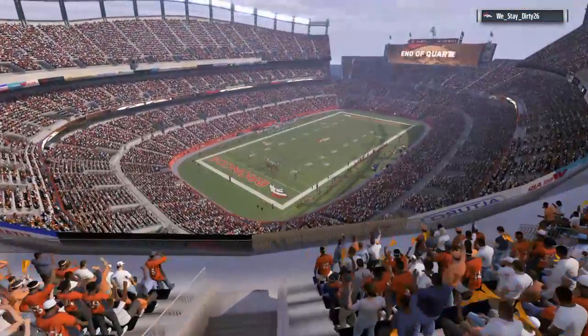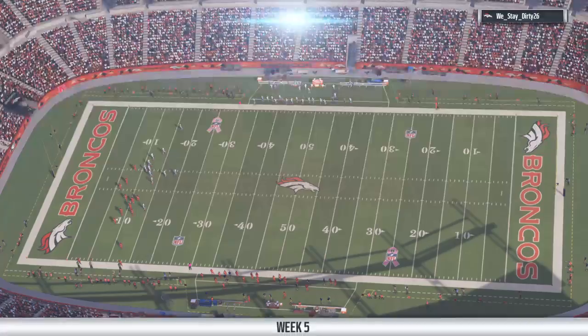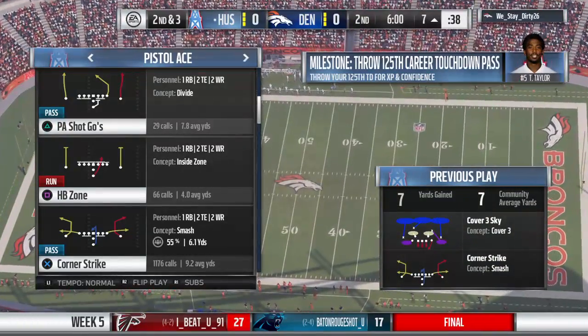Back alongside Charles Davis, I'm Brandon Gaudin. This long drive continues here to start the second quarter. They're looking at a second and short yardage to start things out.